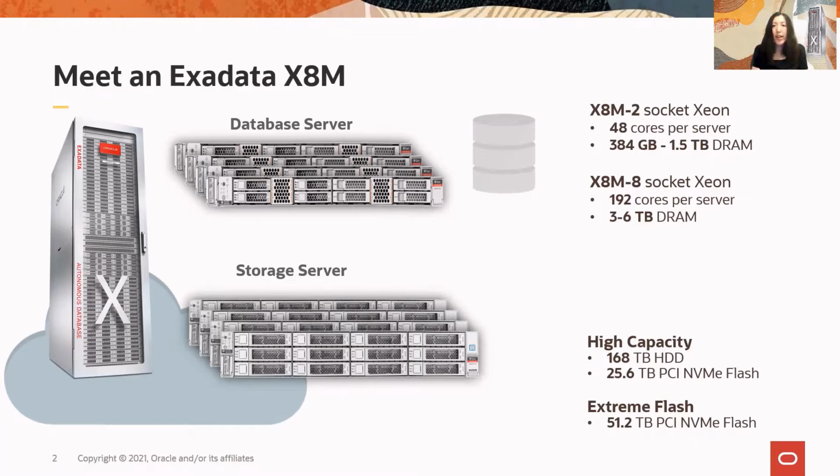So to break down the Exadata system, let's take a look at the hardware components first. Inside a rack, we have two types of servers. We have the database servers. This is where we run our database software. We have both a 2-socket server shape and an 8-socket server shape, depending upon the customer's needs. And this is where the database software runs, and we use the latest and greatest CPU chips from Intel to make sure that they run at their fastest.